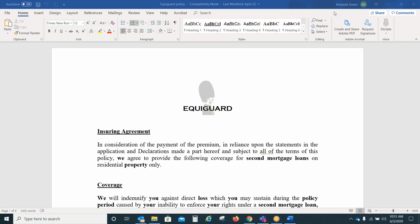The terms are in the deck page, which I'll send you a blank one. An authorized representative on your end can sign the deck page. We've already gone through that. So you have somebody in the office that signs it as an authorized representative of the Equiguard agency. And the rest of it is administered on the claim side when there is a claim.